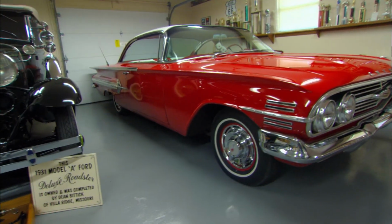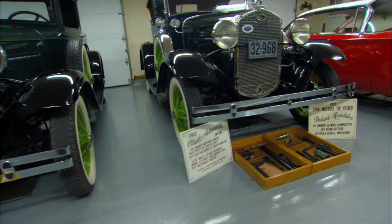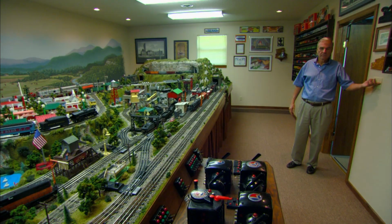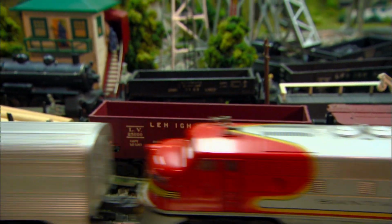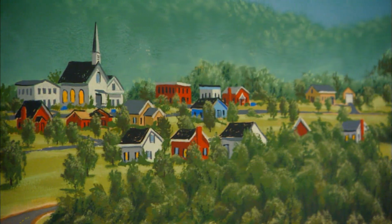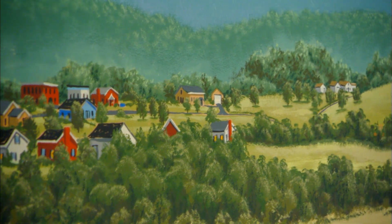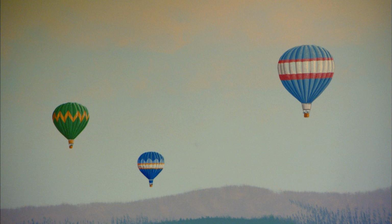But as the leaves start to fall and winter approaches, Dean shifts gears to enjoy his other pride and joy, this impressive 11 by 21-foot model railroad. Entering Dean's model train room is like stepping into another world, thanks to the hand-painted mural which perfectly matches the colors and hues of Dean's Lionel Gauge layout. Painted by a local artist, the mural features hot air balloons drifting in the background.